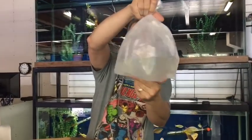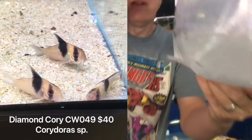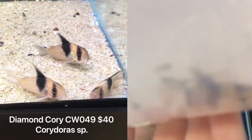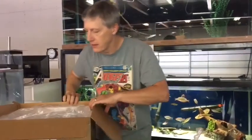These are CW49s. They're called a diamond cory. Get a good look at those guys. Just got a couple of them. They are not inexpensive corys, but they are super cool. So I can't wait to see what they look like in the tank.